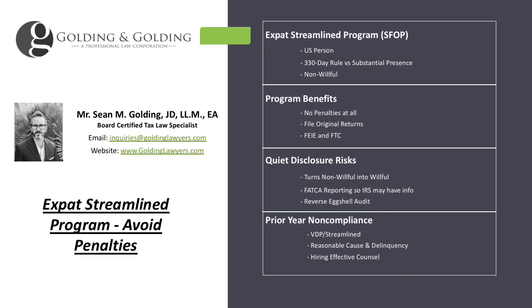It's one of the better programs around, and the reason why is the following. There's no penalties. Under their voluntary disclosure program, VDP, it's normally a 50% penalty unless you can negotiate that down. If you do streamlined domestic, it's a 5% penalty. If you get stuck in an audit, it could be anywhere from $10,000 per account to $10,000 per account per year, depending on who you get and how much they dislike you. But under this program, there's no penalties. And you can file the original returns for those years. Under streamlined domestic, you have to do amended returns. In addition, you can claim the foreign earned income exclusion and foreign tax credit.